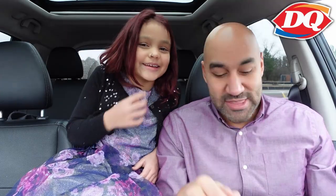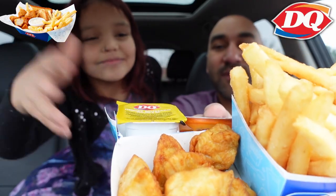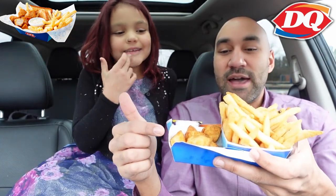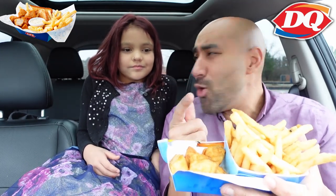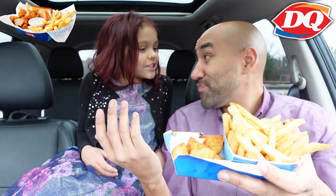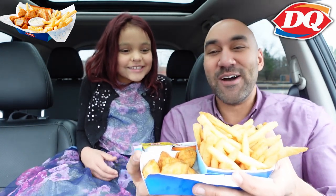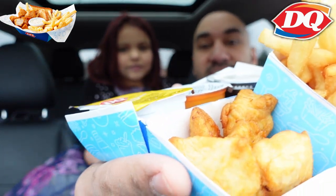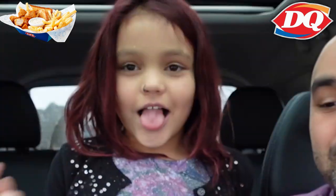Dairy Queen just came out with these new rotisserie style chicken bites, guys. Get a whiff. Now you can get these rotisserie style bites by itself, a la carte. You can get it with the basket, which we got, but they left off our toast. So this is a basket, and then you can also get these rotisserie style bites in a chicken salad, but we opted out of that and we went with the basket.